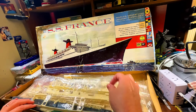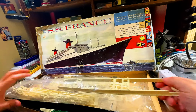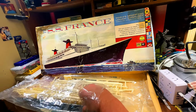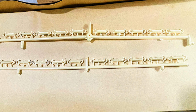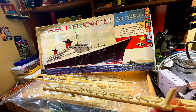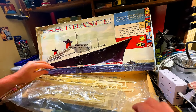Okay, first thing I notice is we got a bag of parts, and this is open. And let's see, it looks like the brace for what the superstructure is going to go on. We'll find out in the instructions. Let's see, it looks like we have the lifeboats. Look at that. I can't see the scale. I want to say 1/450 scale, but I'll look it up. You see the lifeboats. And this is from 1963, so there's a little bit of yellowing.